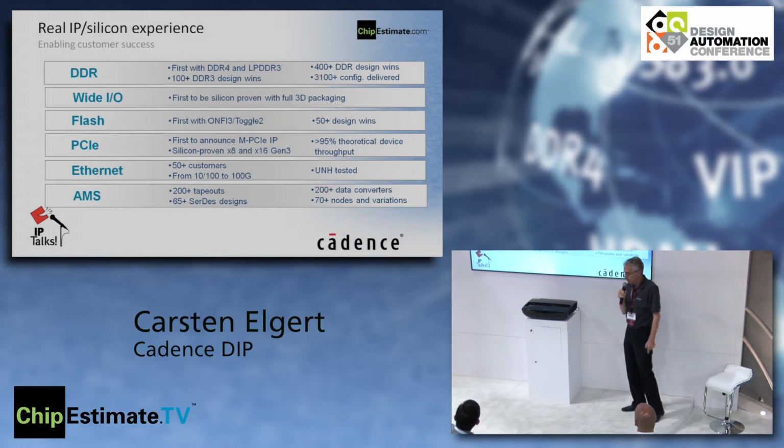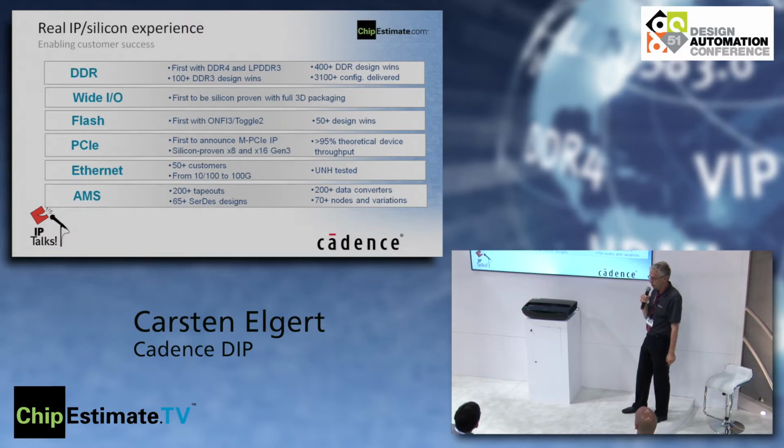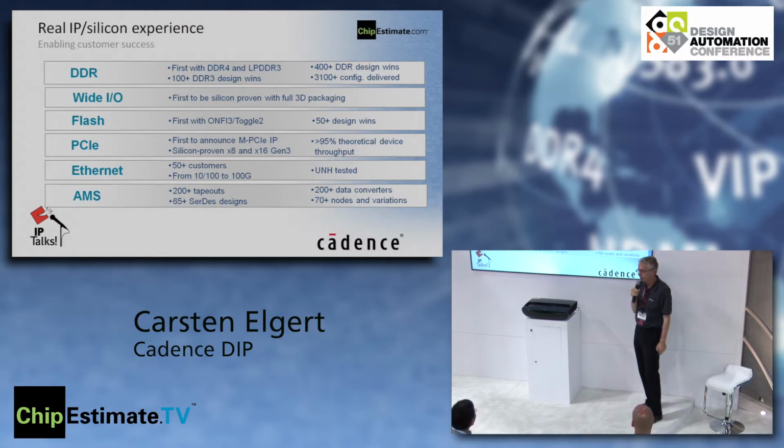As I mentioned before, we have a pretty long history in IP, and also the companies which were acquired were leaders in certain technologies. And so it's not coming as a big surprise that, for example, in DDR, we are leading with DDR4. We have just recently announced that we have working silicon in 60 nanometer FinFET for the DDR4 controller. So it's meanwhile in over 400 designs with over 3,000 configurations which we delivered in this DDR.